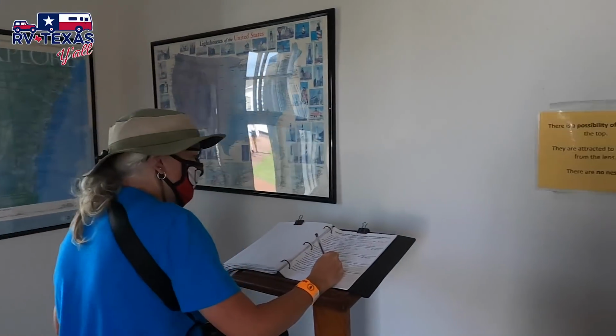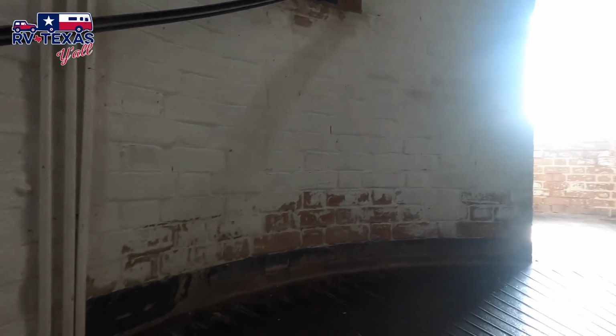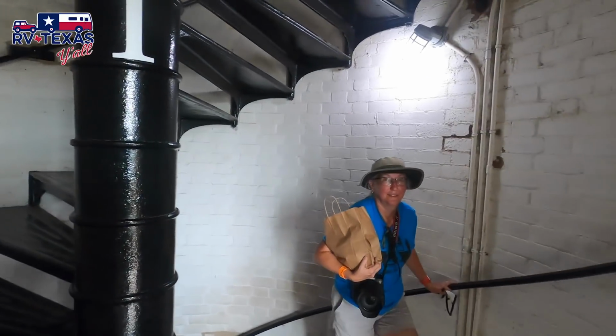This is the Tybee Lighthouse, and Stacy and I are about to climb it. So let's go. Steps in the Tybee Lighthouse, top to bottom, but it looks so far like there's rails all the way up, and there's several landings where you can stop and take a view.